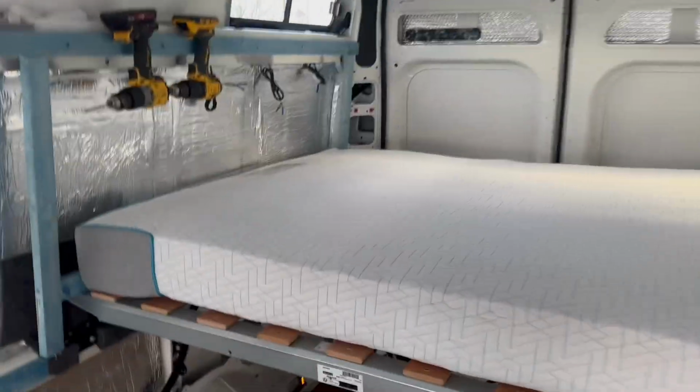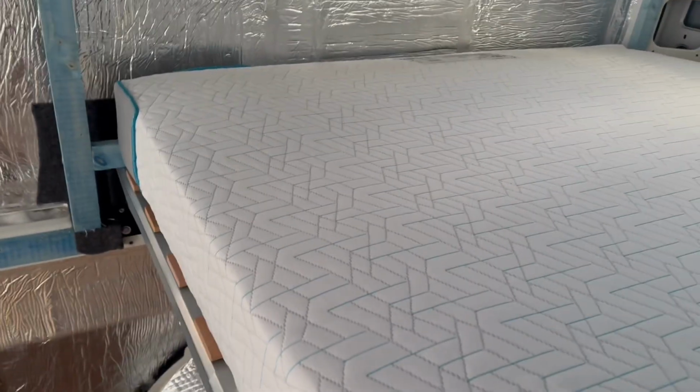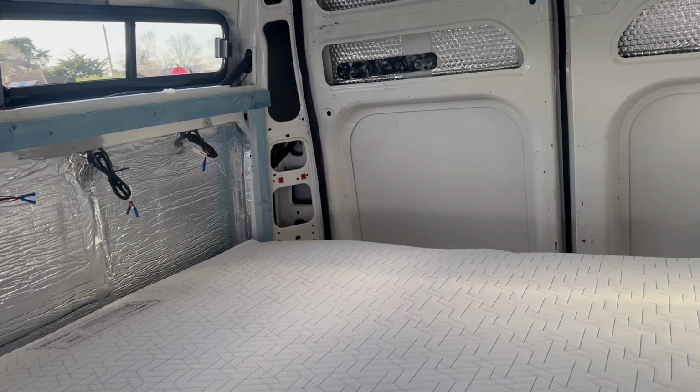Well, if that doesn't fit perfect, then I don't know what would. Look at that. Absolutely perfect. And the height is perfect. It's a 20 centimetre pocket sprung, whatever they call it. It's firm. But let me tell you, it is comfy. We'll probably put a topper on as well anyway, just so it's extra comfy, but it is comfy.